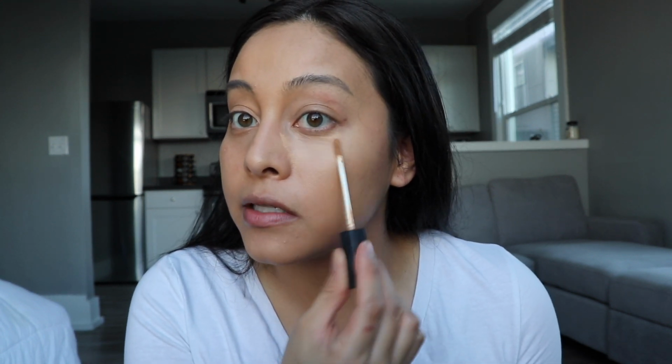So once that's done, I apply my concealer, and a cult favorite of mine, it's a lot of people's favorite, this is the NARS Radiant Concealer, and I'm using the color Macadamia, which is not the same color that I use during the winter time. But as you can see here, Macadamia actually works pretty well in this case. Girl, I have dark circles. I need to get that covered up.